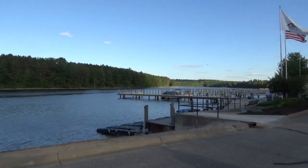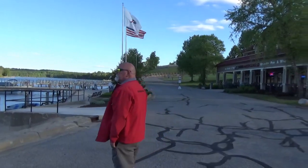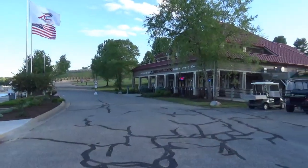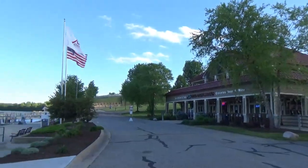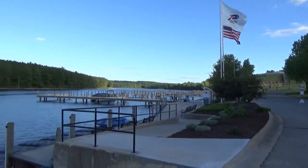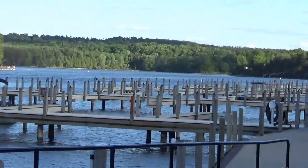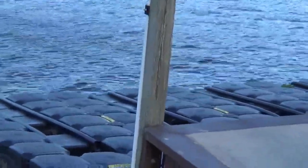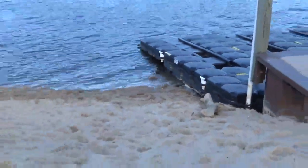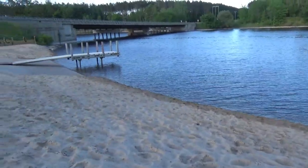And there's the River Ridge Landing. Oh, they do have fuel. Oh yeah, they do. Got one pump. Been down this river lots of times. You got your own sandy beach. Yeah. And they got places to put your jet skis and stuff down here too. Mm-hmm. And there's their launch pad.